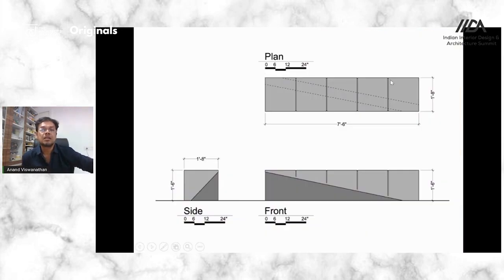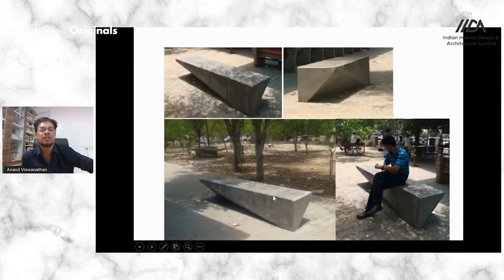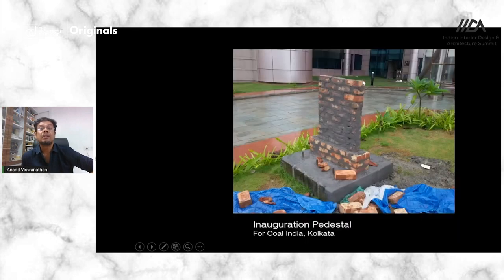This is an RCC bench that I designed in Gurgaon. I chamfered two alternate edges of this cuboid, so I got these two faces. It seemed like it's floating or won't balance, but it's nicely balanced structurally. Yeah, this is an opportunity.